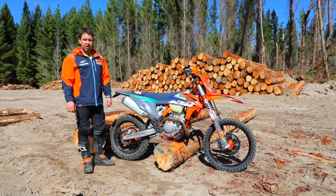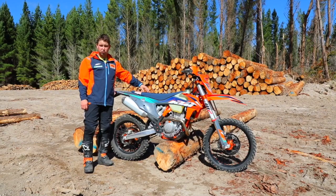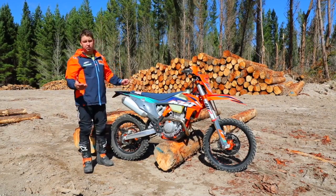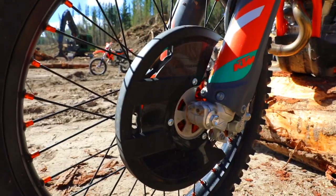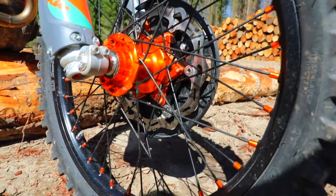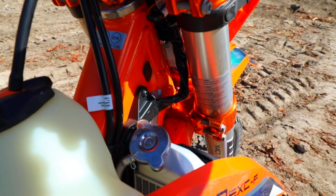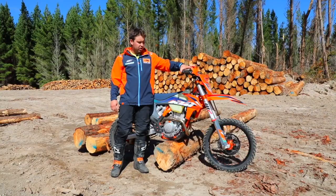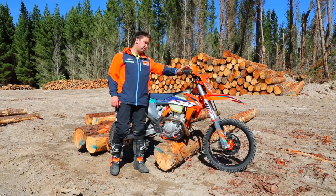Just run through a couple of extras we've got on this WESS edition 350 here. KTM brought this out in 2021, obviously as a replica from the bikes they ride in the championship over there. At the front here we've got a brake disc guard over the front disc. We have the anodized hubs front and rear, and also the spoke nipples are anodized orange also. You have the anodized triple clamps on here. You do have a Tubius aftermarket handguard setup that we've put on ourselves.